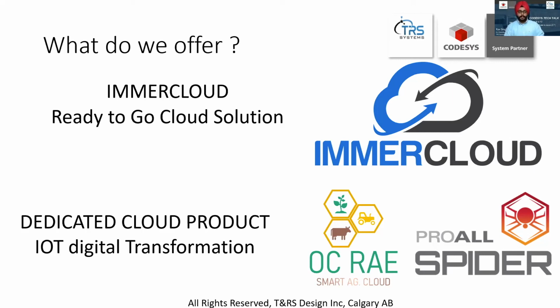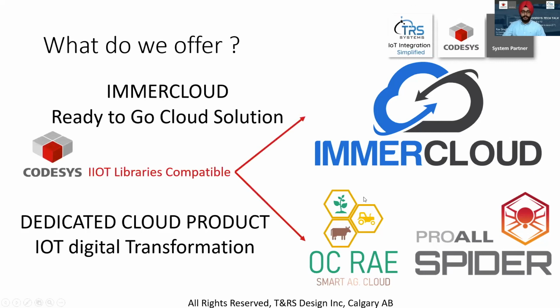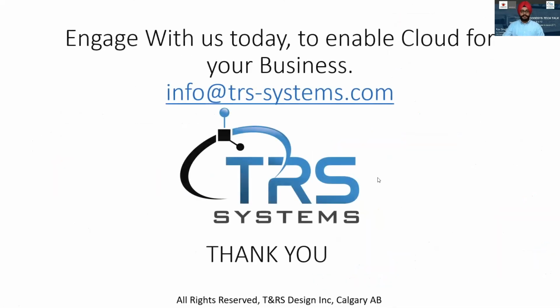So that's what really separates a dedicated cloud-based product offering. And then OCRAY, which you guys have seen, the Old College Remote Ag Ecosystem, which is also a Smart Ag Cloud, is one of the other examples of a dedicated cloud-based product. And last but not the least, all these products are seamlessly integratable with CodeSys IIoT libraries. So if you have a CodeSys enabled control system, we're golden. So I'm just going to sum it up with that.